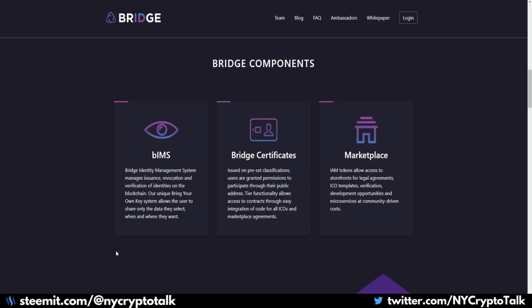So Bridge Certificates are issued on preset classifications. Users are granted permission to participate through their public address. Tier functionality allows access to contracts through easy integration of code for all ICOs and marketplace agreements. Basically, they can utilize one platform, the Bridge ID, the Bridge Certificate, for multiple KYCs and ICOs. So if multiple ICOs are using the Bridge platform, you no longer need to keep updating your ICO information. This will all be available, and your KYC and your AML information will be already stored on the Bridge Protocol.